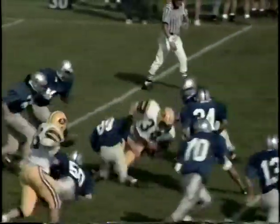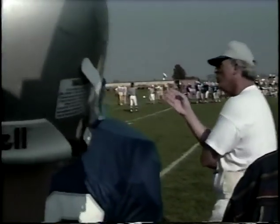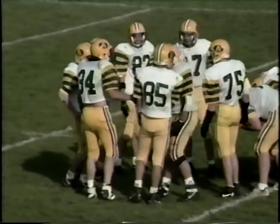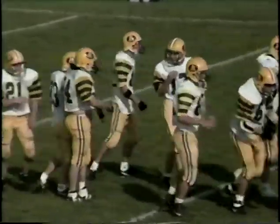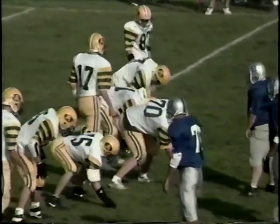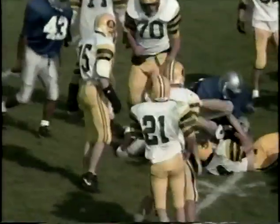Quick inside give this time to the fullback, Robbins. He is able to scurry forward for a few yards, but it'll be third down at about five. That's nearly the longest gain from scrimmage of the afternoon. A pickup of five. Third and five for Audubon. Callahan looks around and will again hand off.